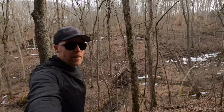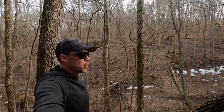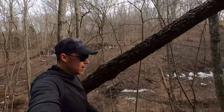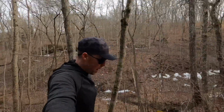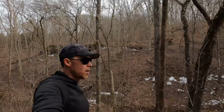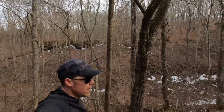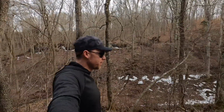This trail has a fair amount of wildflowers in the spring, so that's a good time to come out. I believe the Edge of Appalachia's website tells some about the wildflowers that are available. We'll traverse this hillside and then up around the corner, and we should be getting pretty close to the end soon.